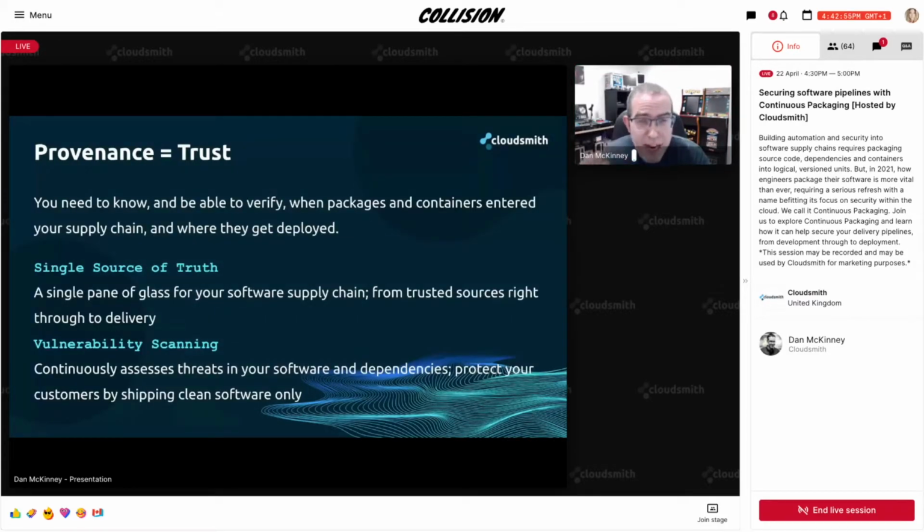To put it really simply, provenance is trust. You need to know and be able to verify when packages and containers entered your supply chain and where they get deployed. So it's a single source of truth that gives you a single pane of glass for your software supply chain, from trusted sources right through to delivery, using things like package signature verifications and checksums to ensure that packages are from and are what they say they are.